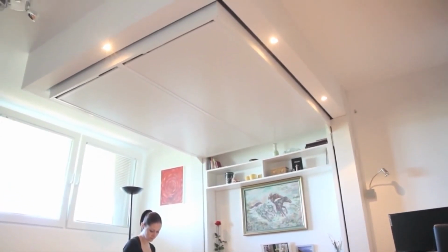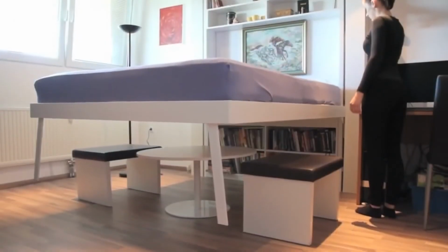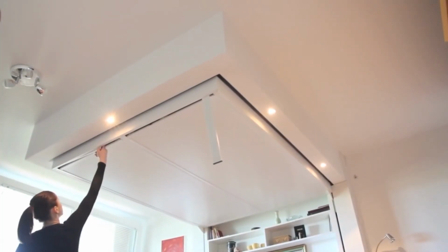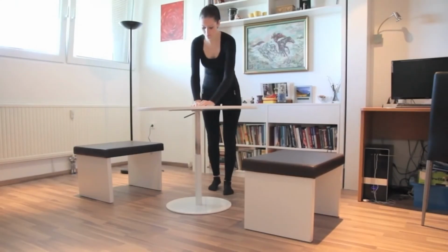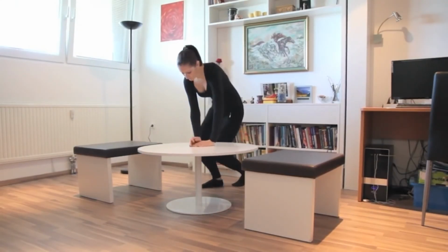And when night comes, bring your bed down and get your good night's sleep. After waking up from your relaxing rest, simply fold in the bed's legs and push the button to hide your bed into the ceiling seamlessly, and no one would be any the wiser.